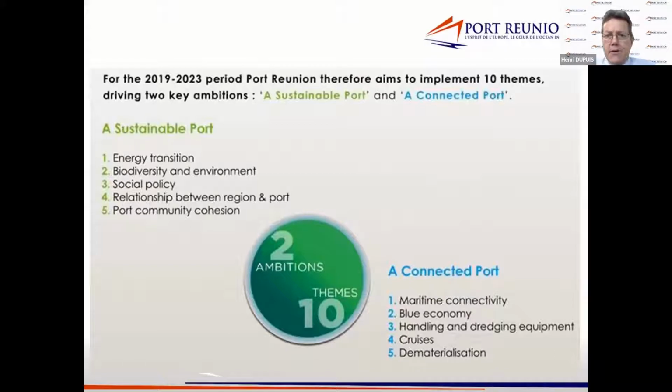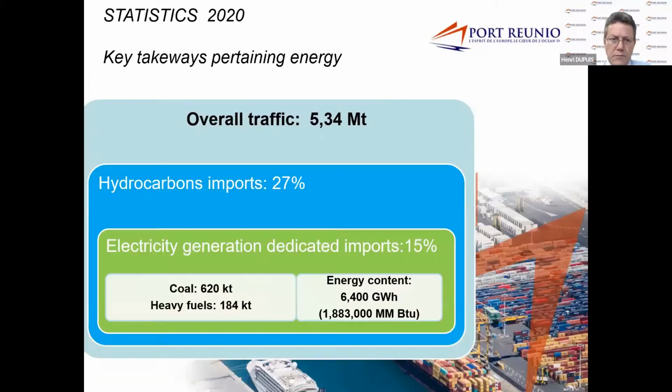Today, I wanted also to venture into our master plan, which has 2 ambitions: to be a sustainable port and to be a connected port. And we will venture today on the stake pertaining energy transition and the port community cohesion around this energy transition. Now, the 2020 statistics give us some key takeaways pertaining energy.